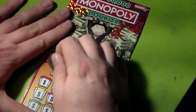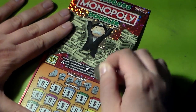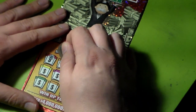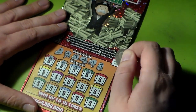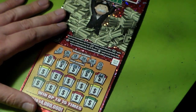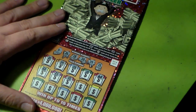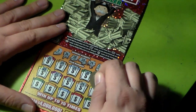Alright, so ticket number 89. We have the 7, 36, 18, 38, 19, and 15. Double number is 1. So, let's see. 31, 39, 28, 30. Oh, we got the train symbol, which means that we win the prize shown automatically. For some reason, I thought the train was a double, but somehow it's not. When I played Monopoly when I was a kid, we actually had a computer one, like a CD-ROM. I always loved the train.